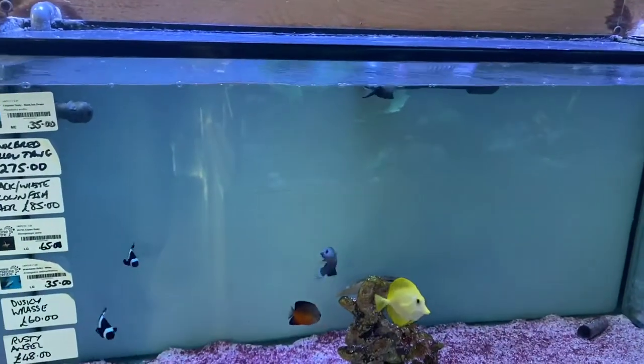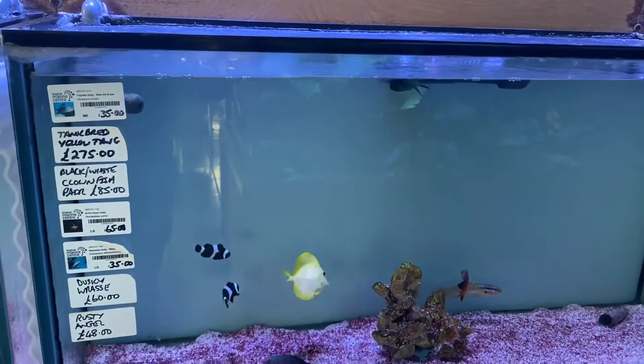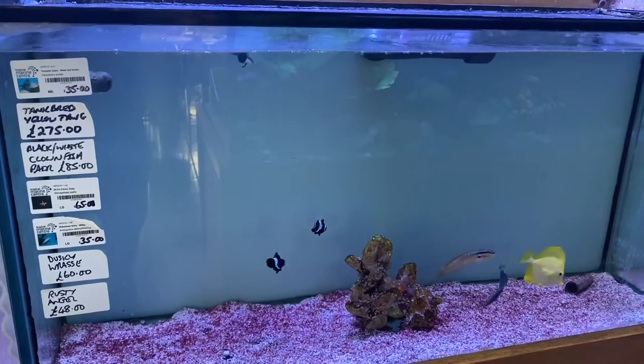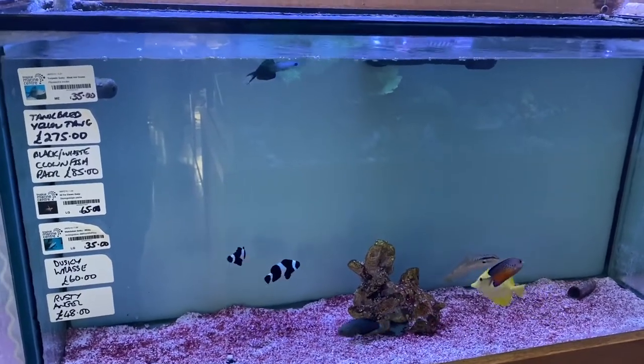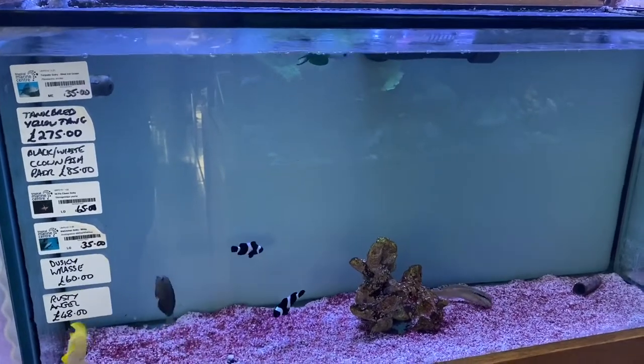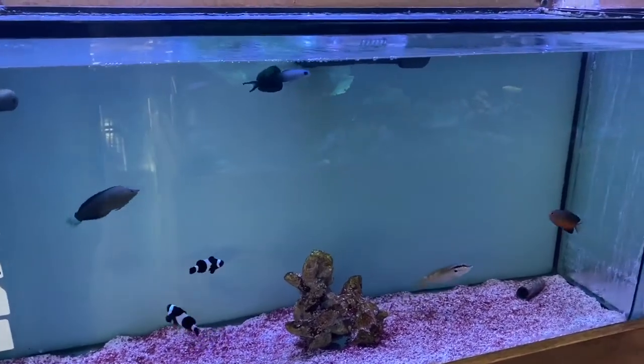Moving into the next one, got a torpedo goby, yellow tank bred clownfish, a pair of black and white clowns, high fin clown goby, a watchman goby, a dusky wrasse, and a nice little rusty angel.